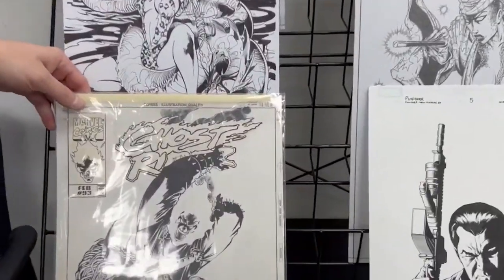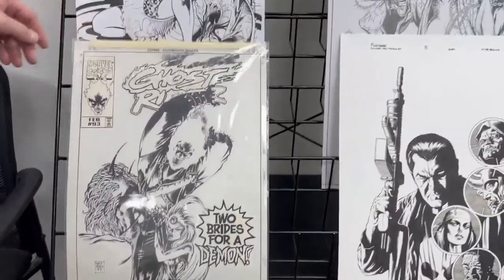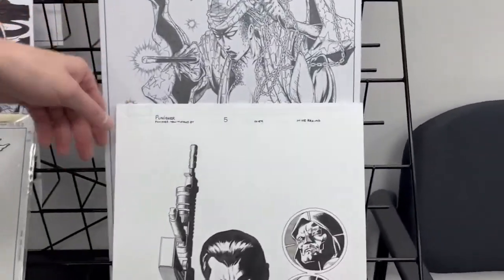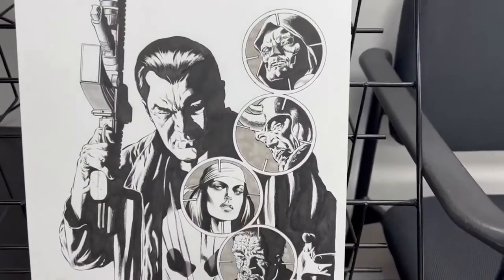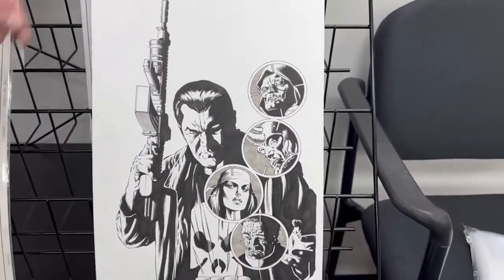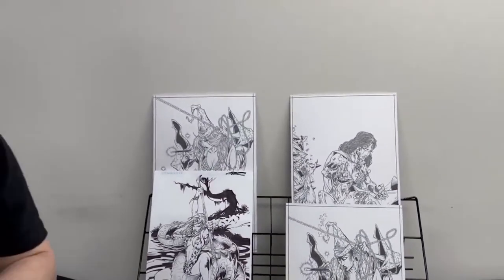Then we have a Ghost Rider cover by Javier Soltarez, which is gorgeous. Two Brides for a Demon. Hey, what else do you expect? And then this beautiful Mike Perkins Punisher cover that, let's see. So when Ruben did his show with Mike Perkins and I talked about how much I love Mike Perkins art, he, what did he say? That I was blowing smoke? I'm not sure that was a compliment, but I love Mike Perkins art, so I am going to showcase this.